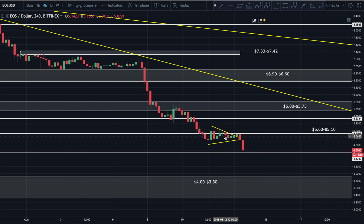Sitting around 5.10, somewhere thereabouts, guys. It bounced many times off this 5.10 resistance. If we can break above 5.10, guys, I think it'll be a rather quick rise up into this order block here at about 5.55, somewhere thereabouts. I've readjusted our resistance lines, as you can see, to go along with current price. We can see 5.55 is a good resistance at this point, guys.